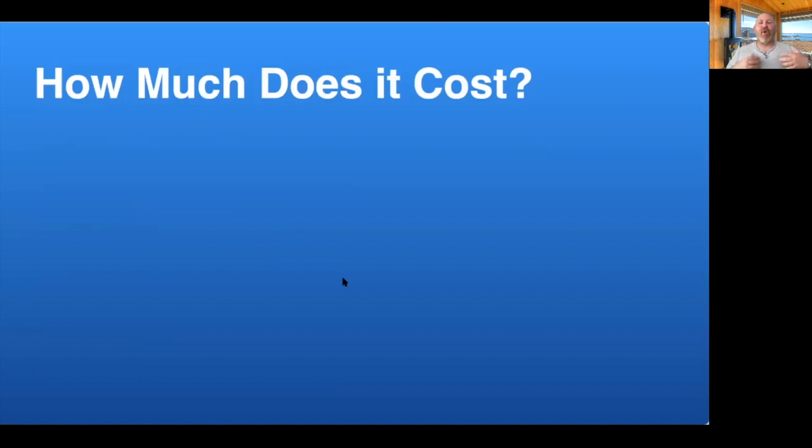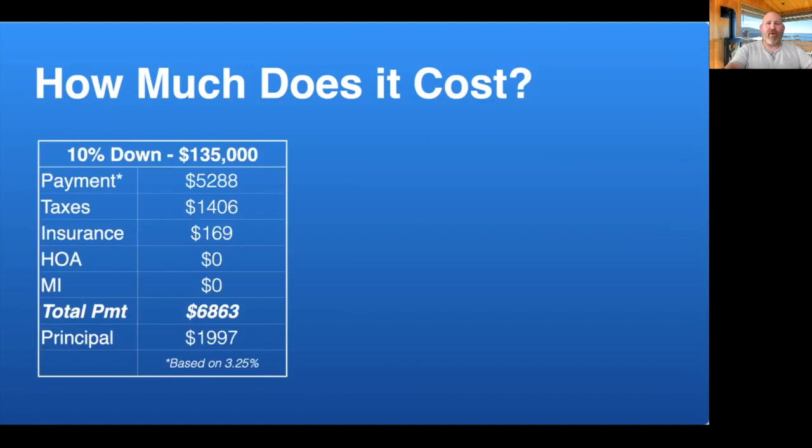How much does it really cost to own a $1.35 million house like this? Well, we've got two scenarios for you. Scenario number one, 10% down, that's $135,000. I could go through these numbers, but that's boring. You guys can see it and read for yourself. I think the big thing is almost $6,900 a month, including taxes, insurance, etc. But here's what's crazy about this number. Almost $2,000 a month is going towards paying the principal.